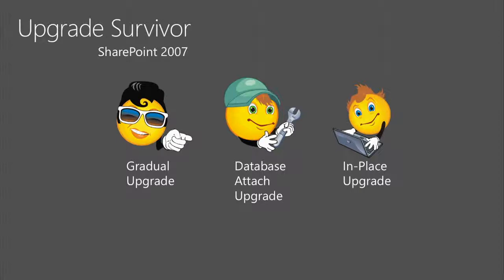So Shane and I have been doing SharePoint since it was on tablets, and you had to submit things with chisel and rock. And so we kind of look at things with that perspective. When you went from 2007 to 2010, you had these 3 options. You could do the gradual upgrade, which was you installed SharePoint 2010 on top of 2007, and you upgraded your site collections one at a time. That was kind of our favorite. That was the one we used the most. Yep. 93, 94% of the time.